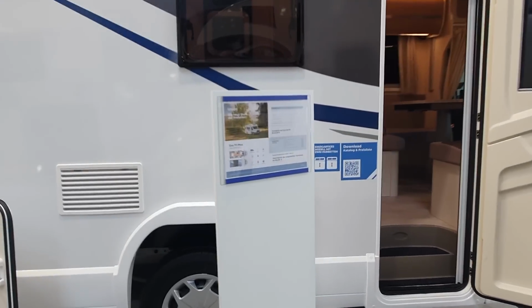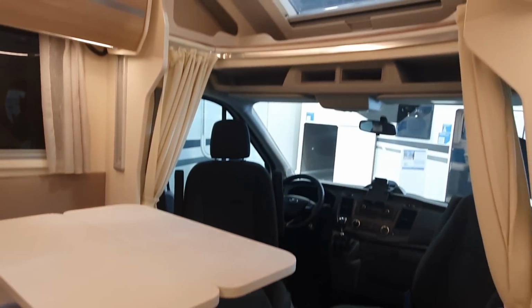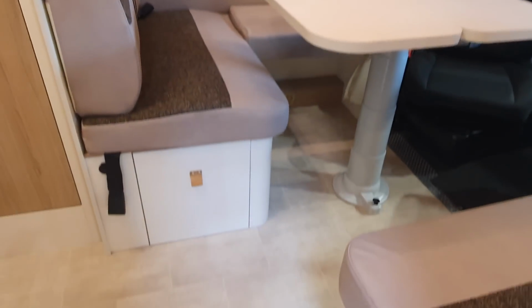Here we have the Evo 77 Plus, 65,000 euros, and how long is this? It's 7 meters long. This is a rear lounge vehicle. It's got a bed up there.